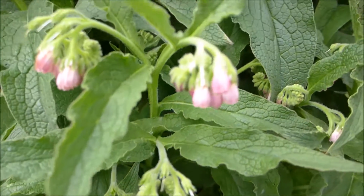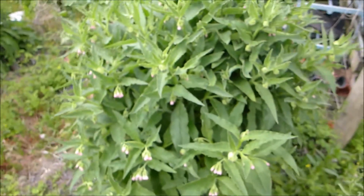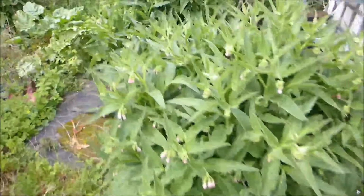It looks ever so beautiful. This whole big bush of comfrey. And there's one here too.